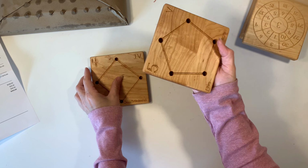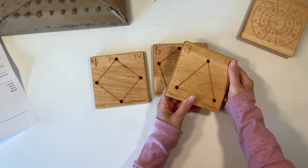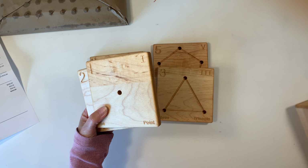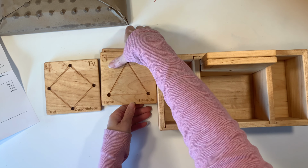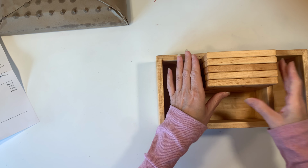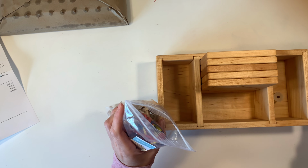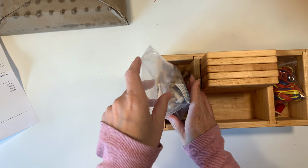So let's go through these. We have, oh, I bet you there are probably more. So we have 3, 4, 5 here. We have 2 and we have 1. And so I want to say, could I put them in this way? Maybe there are more. Let's find out. Maybe you put them in like this, and then maybe these things go on either side. I'm not sure. We will see. Oh, wow. Can't wait to use those.